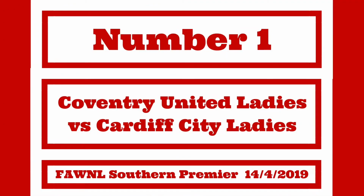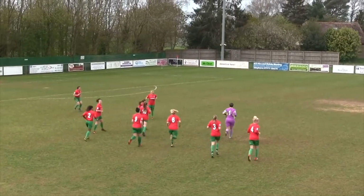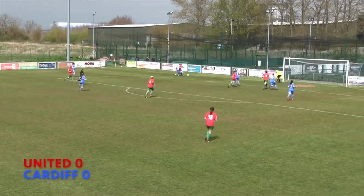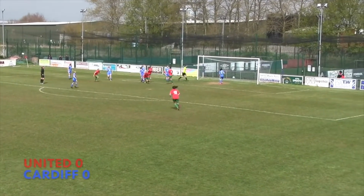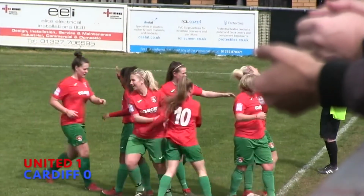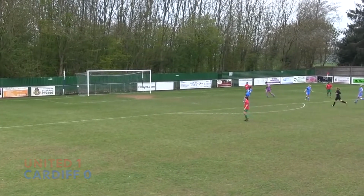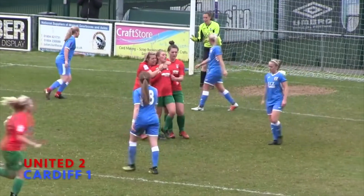Number 1. Coventry United Ladies versus Cardiff City Ladies, FA Women's National League. The stage was set for Coventry United to lift the FA Women's National League Southern Premier Division title on home turf as second place Cardiff City arrived in Daventry. 3 points would ensure Coventry could not be caught, but it was never going to be an easy task. United got off to the perfect start with Jade Formerston opening the scoring, but within 10 minutes the Bluebirds had equalised. Amy Waffen restored the lead, giving United championship points, but a nervous second half awaited.